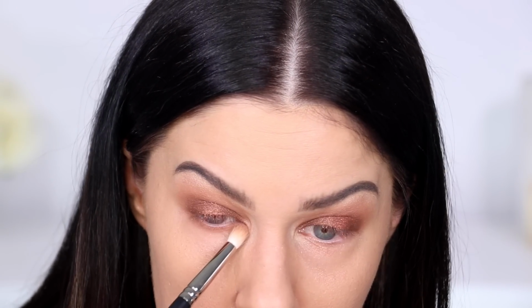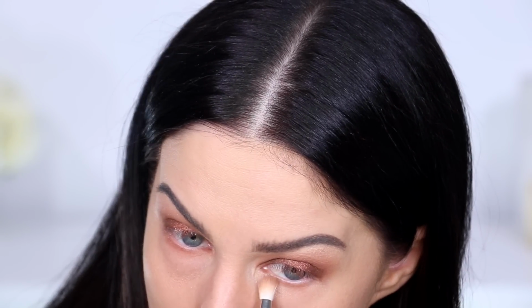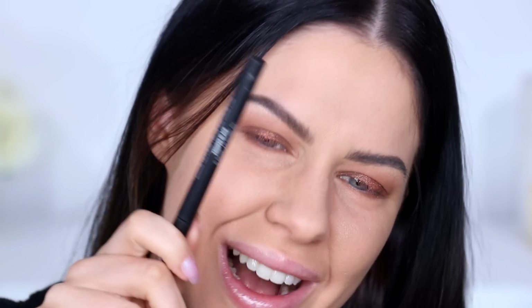So smudging that medium brown. This is our pencil brush. And then we're going to move on to mascara. Sorry, I actually fibbed. We're going to do eyeliner first.